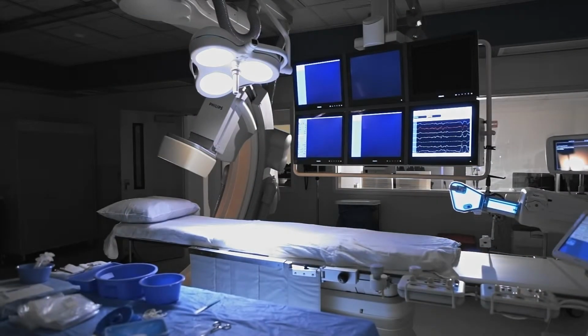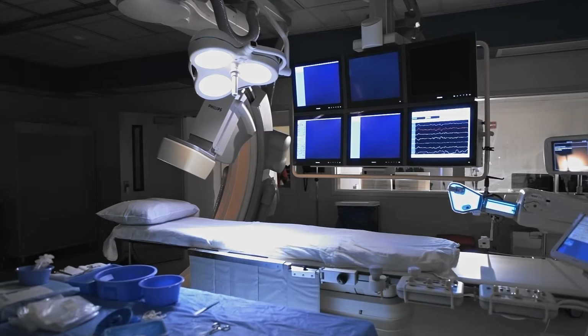Initially this is a diagnostic cath lab where we're going to be able to offer imaging and taking pictures of these arteries, and next step, to offer coronary angioplasty, using a balloon or a stent to open these clogged arteries, and eventually be able to offer this for patients who present here with an acute heart attack and open the arteries that are causing these heart attacks.